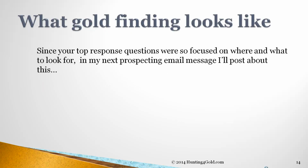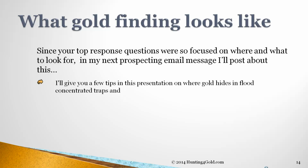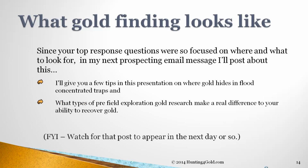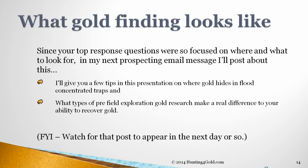What gold finding looks like. Since your top response questions were so focused on where and what to look for, in my next prospecting email message, I'm going to be posting about this. I'll give you a few tips in this presentation on where gold hides in a flood concentrated traps and what types of pre-field exploration gold research make a real difference to your ability to recover gold. For your information, watch for that post to appear in the next day or so. It's coming up soon.